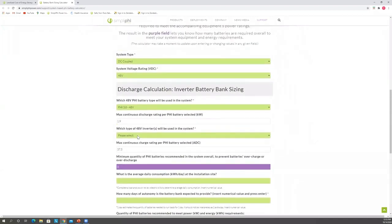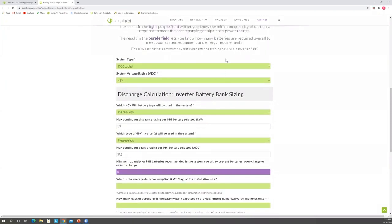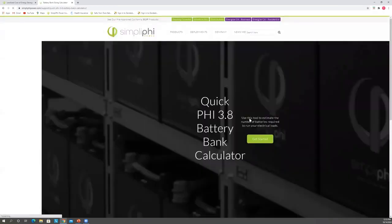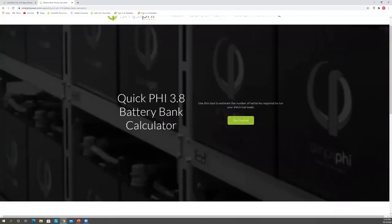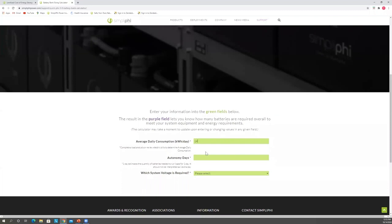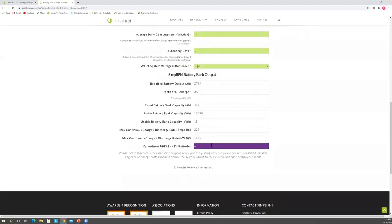It's really the system specifics that you're working on. So if you wanted just a bit of a quick and easy one, you can always use our quick bank calculator. This is a really nice tool as well. Just type in your average consumption, you know, 14 per day. I want 1 day of autonomy, and I want a 48-volt battery. And it will give you the exact quantity of batteries. However, if you're looking for a more intuitive one that takes into account other factors, I would definitely recommend that other tool.